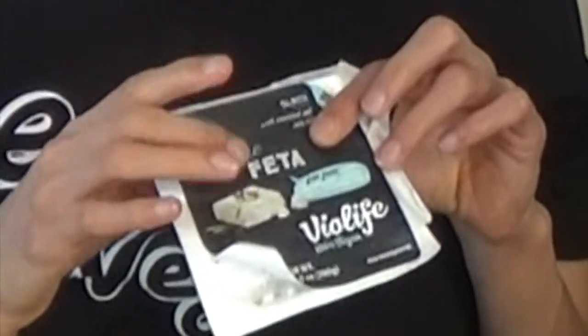So, we're definitely going to put this on a pizza later. Yeah, and this would be good on a pizza. This would not be good on a blueberry bagel, but we're going to do that anyways.